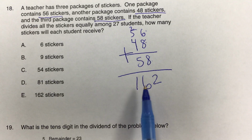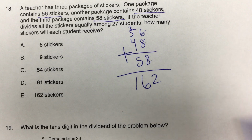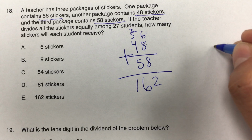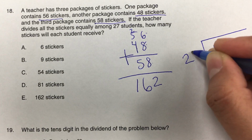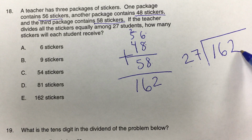Careful, because that's right there. So if you don't read the information carefully, you might get the wrong answer and answer that. But it says, then she divides, right? The teacher divides the stickers among 27 students. So it's going to be 162 divided by 27. So how many times does 27 go into 162?